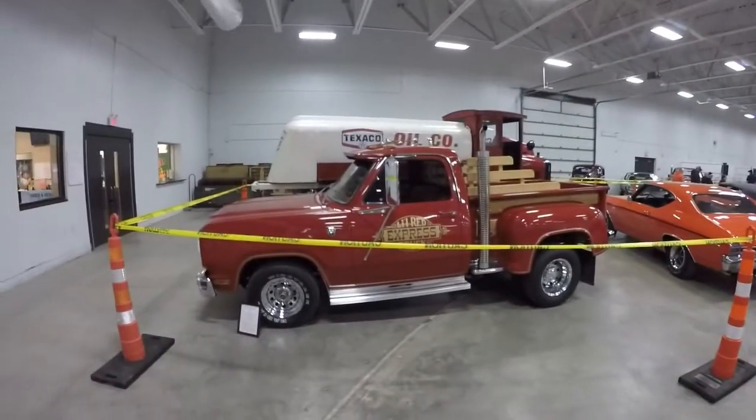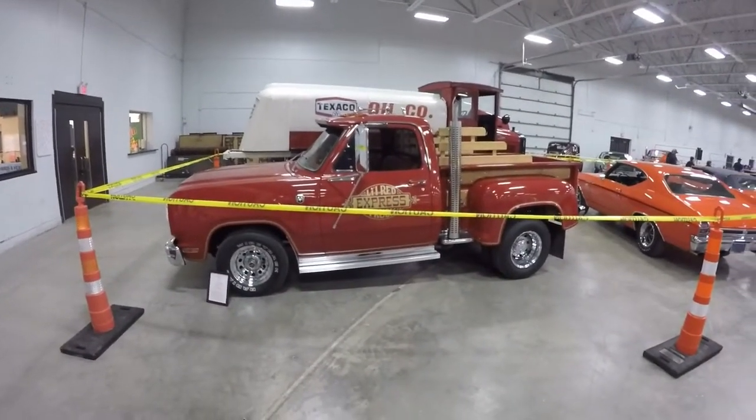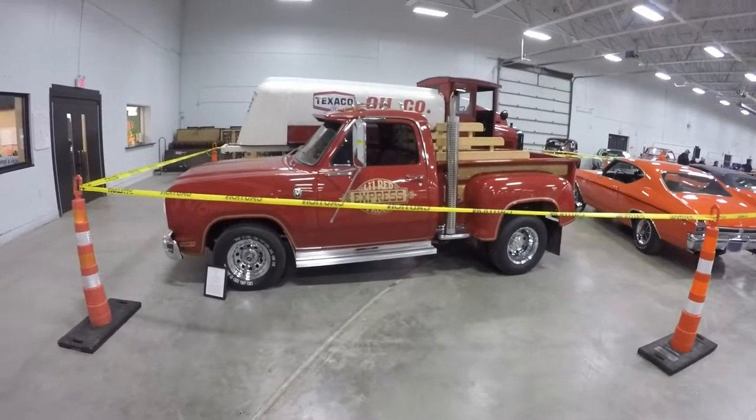I did fail to mention, this is the second Little Red Express. I kind of missed this one.